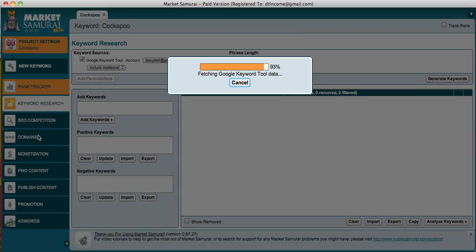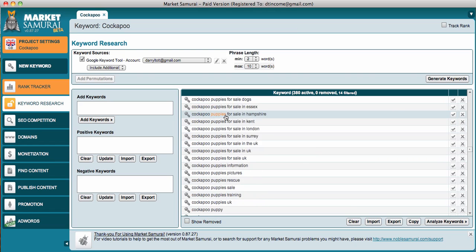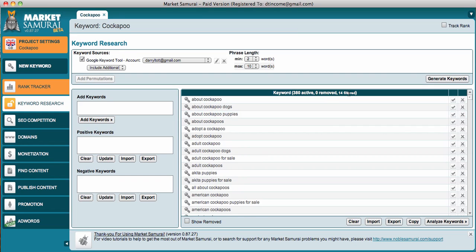So once you've found your domain, you obviously want to start to monetize it. Now, you can find options in the monetization section that go out and do a service like Offers Vault, which finds particular products based on your keywords which would be suitable for monetization. As you can see, it's just brought up all these keywords related to the word cockapoo. It's brought up a total of 380 and 14 filtered. I'll talk about filters on the next screen.